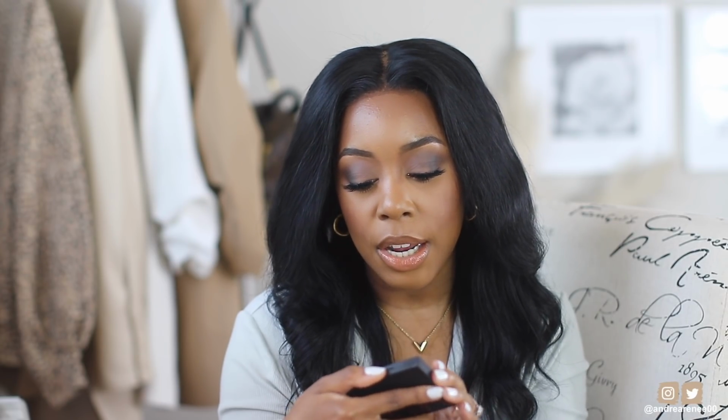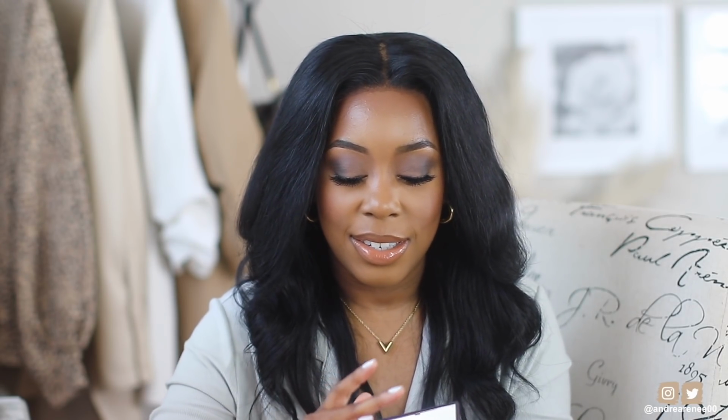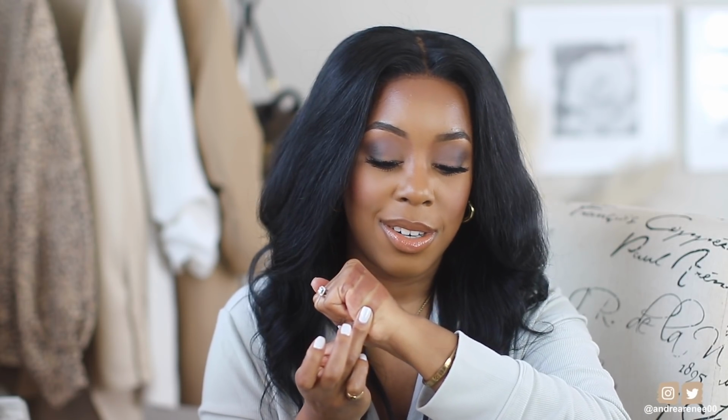So another one is Nars. Now, this shade right here, I don't know why it took Nars so long to put this on Sephora, but this is the deepest shade. It's the shade Karimba. It's the matte bronzer. They have 2 different bronzers, and the other one doesn't have a dark enough shade, but the matte one is this one right here. It's it, girl. Let me swatch her too so y'all can see. I feel like this one is definitely very close to Charlotte Tilbury, which is another one that I'm about to show. So there is that one.